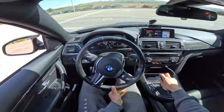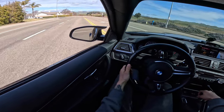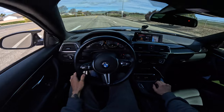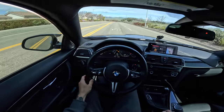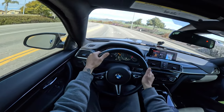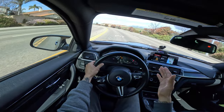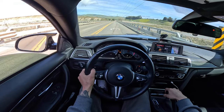We do got an autocross event coming up, so we're really gonna test the handling on this car. But right now will be a good little test out here on a canyon run. That's what I got this car for. This car is known for its ability to handle, especially the competition package. So we're gonna put it to the test.